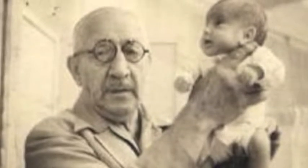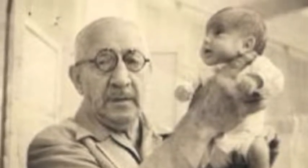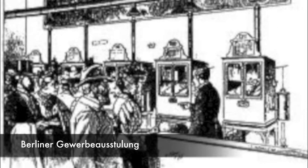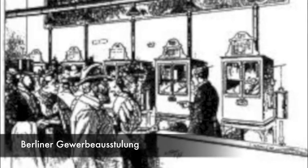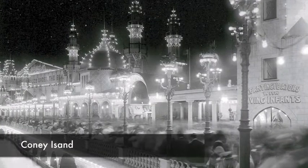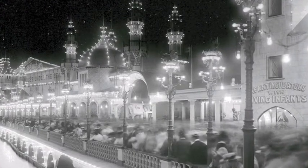In 1896, Dr. Cooney wanted to get isolettes integrated into hospitals, but no hospital knew anything about them. He started an incubator baby exhibit at the Berliner Gewehrbosteln. This was the beginning of the isolettes' journey into hospitals. Between 1897 and the 1900s, Cooney did 4 main incubator baby sideshows at the Victoria-era Exhibition, the Trans-Mississippi Exposition, the World Exhibition, and the Pan-American Exposition. In 1903, Dr. Coney opened his biggest sideshow in Coney Island.